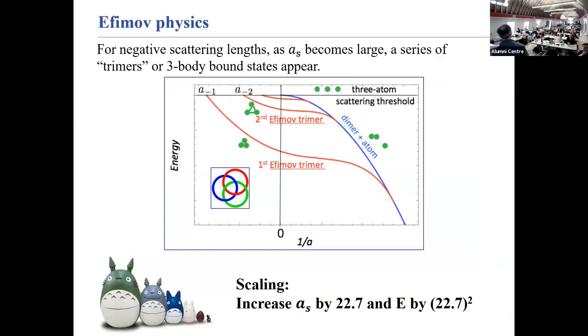Here's a more scientific view of the same issue. Say you've got three free atoms over here, and this axis is 1 over the scattering length. So out here and out here, my scattering length is low, and in the middle, I'm at unitarity. If three atoms over here at the positive scattering length come together and collide, two of them can form a molecule, which is a dimer, and the third particle can take the binding energy out. So this here is energy, and this tells you how strongly bound the dimer is. On this side, where the scattering length is negative, no such dimer exists. However, by the magic of few-body physics, three particles can bind, even though two particles are not bound.